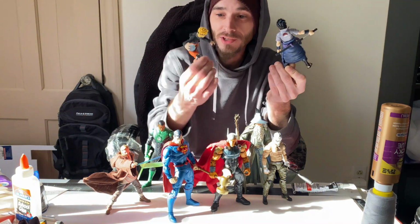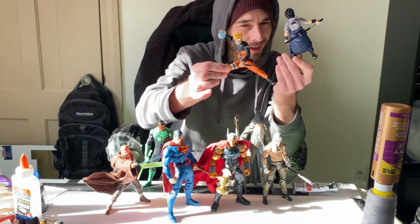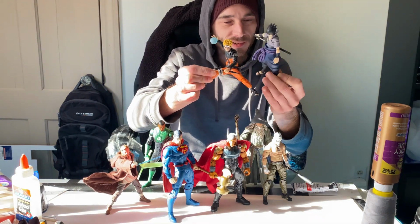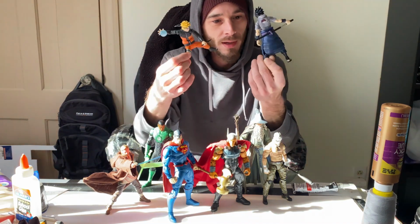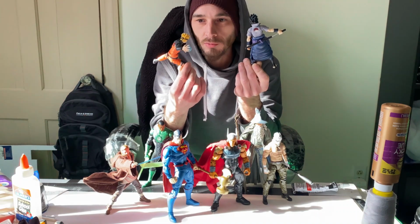Just really cool figures. Like, look at the pose I got Naruto in. I'm pretty sure I could have got the other one in a similar pose, but not as good as that there. And I just wanted to put Sasuke in this badass pose, man. That is such a cool pose. But man, these things are dope. Really, really glad they revived this line.